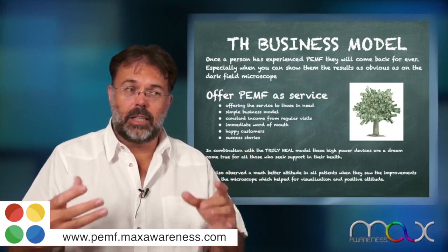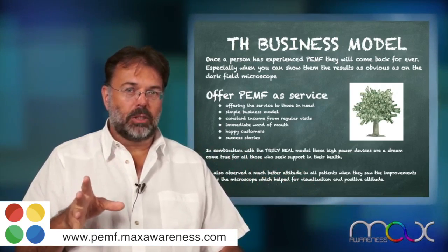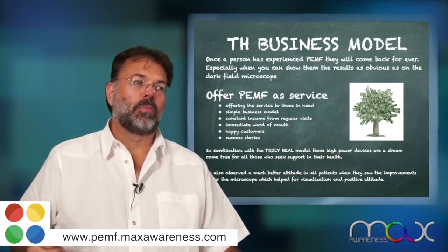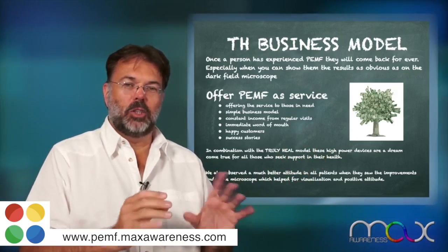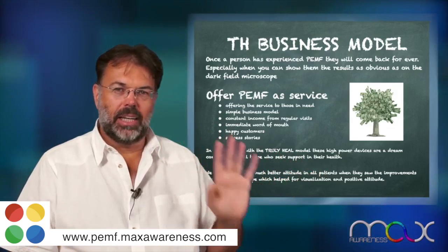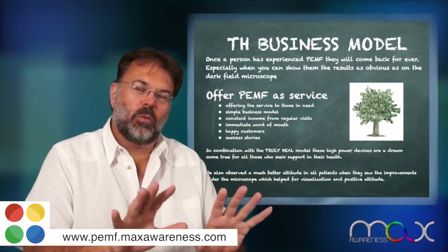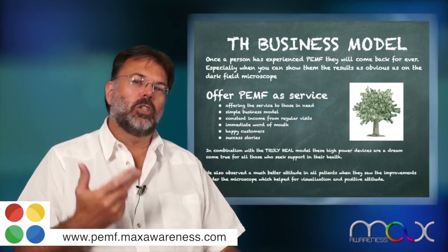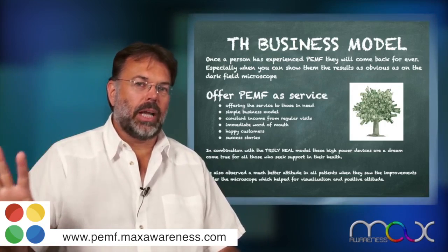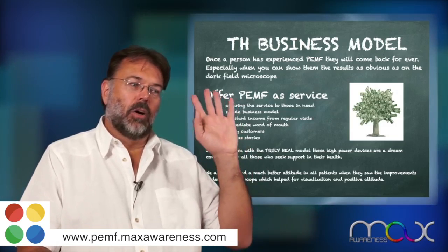If you already have a center and you would like to merge that with this, this is ideal. And I can tell you what, once a person has experienced PEMF, they will come back forever, especially when you show them the results in the dark field microscope, and they're $800. You can easily get one of those with a camera attached with everything. And that shows you straight away the results that you have when you use that energy. You can use that with hypothermia. You can use that with many things to showcase how you improve, how your cells work, and how your energy levels are. So think about that.